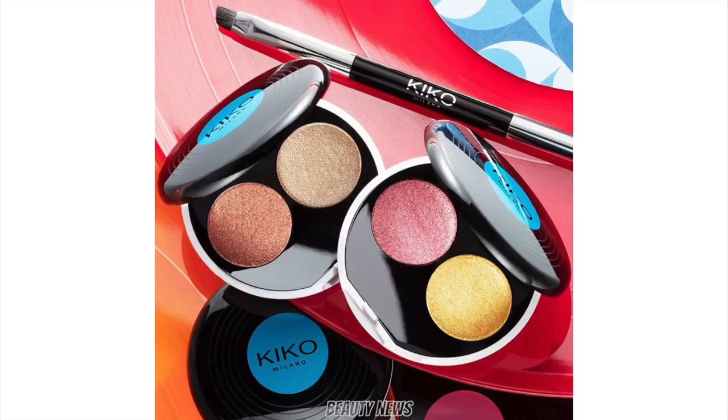So those are actually duos. They sound fancy being palettes, but they're just duos. One has a brown and champagne combo. One's a red brown with a mauve and one's a wine colored with a gold.